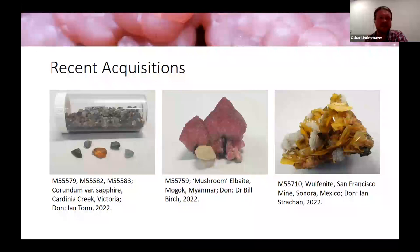The one in the middle here is this really interesting looking mushroom albite tourmaline from Mogok in Burma, Myanmar. And it was donated last year by Dr. Bill Birch, who's our curator emeritus in the mineralogy section. And on the right here is a wolfenite specimen, quite a nice one, from San Francisco mine in Mexico. And that was part of a donation of a whole range of mostly North American, as well as some Southeast Asian material, sort of nice small display specimens donated by Ian Strawn last year as well.